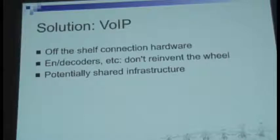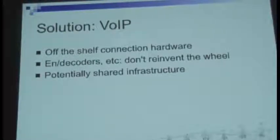Okay, so the idea we came up with was voice over IP. You can buy off-the-shelf equipment, and you have your encoders and your decoders already set up. You have a standard protocol. You have a standard interface for different encoding schemes. Everything is available off the shelf. The only thing is you need to come up with how you're going to control it.